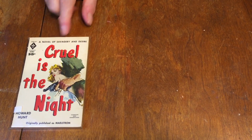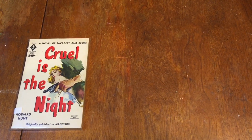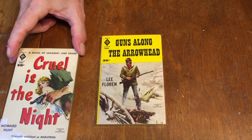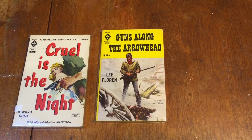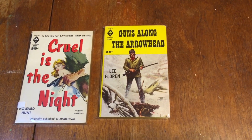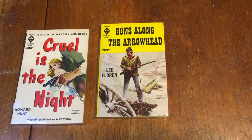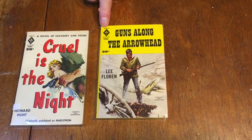So a lot of these were digests. Number 2, I'm just going to go by the second number. Guns Along the Arrowhead, Lee Floren. The title is kind of a takeoff on Drums Along the Mohawk, which is a little different kind of a book, but the title kind of reminds me of that. So you can see the diamond very clearly there.